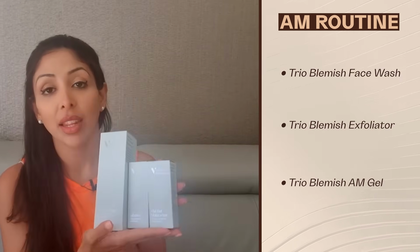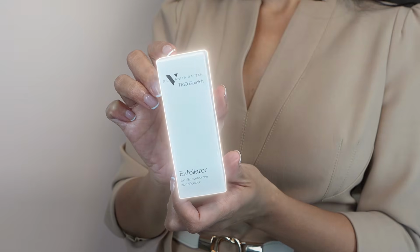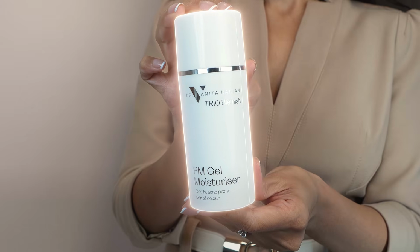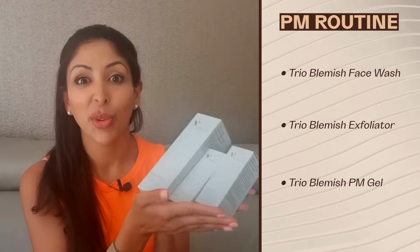So in the morning, if you have very oily acne-prone skin, then I recommend you use these 3 products together. So this is your salicylic acid face wash, your exfoliator, I use salicylic acid, and then your AM gel moisturizer. And in the evening, you just swap out the AM gel moisturizer for the PM gel moisturizer. So again, face wash, exfoliator, and PM gel. It couldn't be simpler. I'm now going to go through the ingredients of everything.